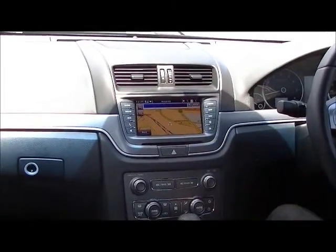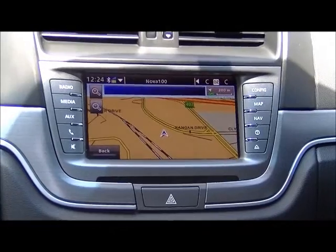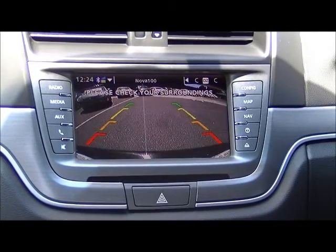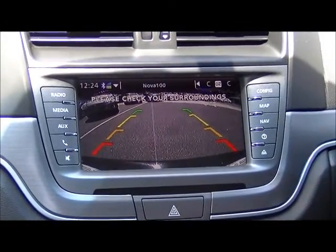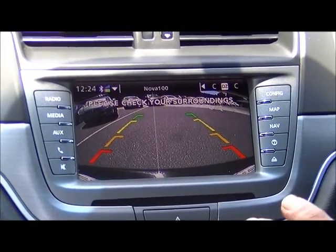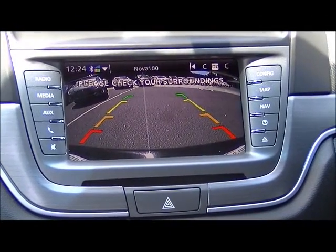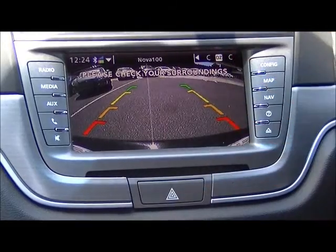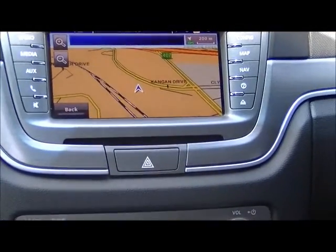A lot of stuff to like in here. Satellite navigation, which we've got up on our screen now. Does also have a reverse camera. Now have a look at the clarity of that camera. That is absolutely perfect, the image that we have behind us. So it gives you a really good idea. From a safety point of view, really good to have, coupled with front and reverse sensors, having the reverse camera as well. We'll just pop it back into park now.